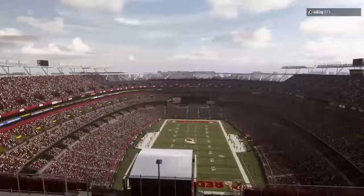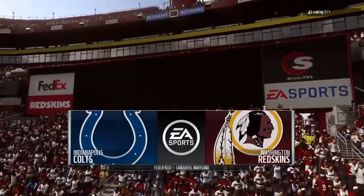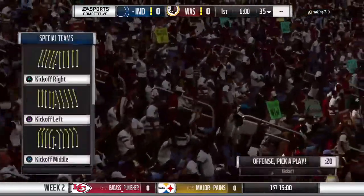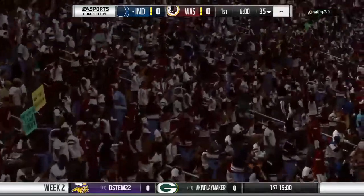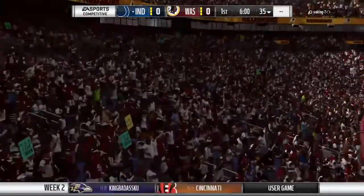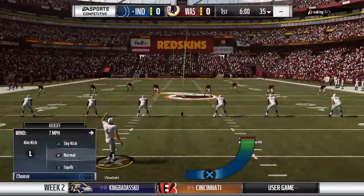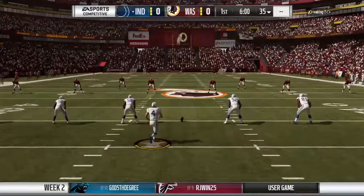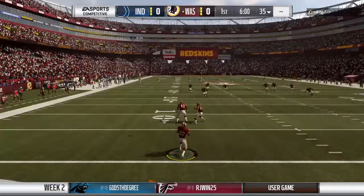We are just inside the Beltway, about 10 miles east of the Capitol Dome as we come to you from FedEx Field here in Landover. A few minutes ago, it sounded like the 4th of July on the National Mall as the hometown Redskins were introduced to this sold-out crowd. They are set to go as their guys will match up with the Indianapolis Colts. Two teams here fresh off Week 1 victories who can keep it going as we're underway on EA Sports.